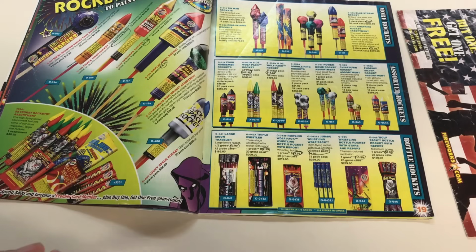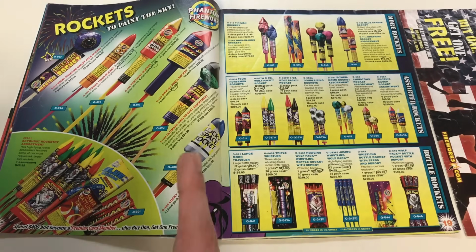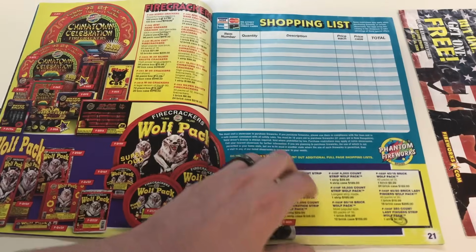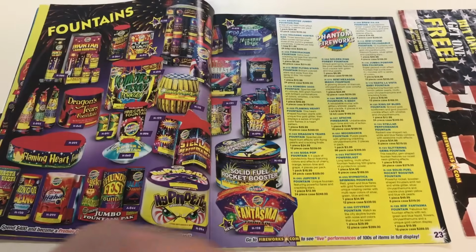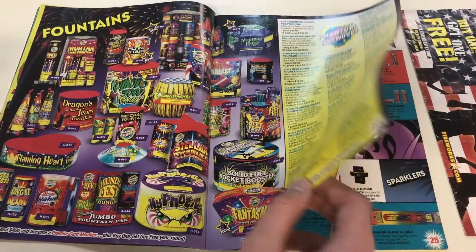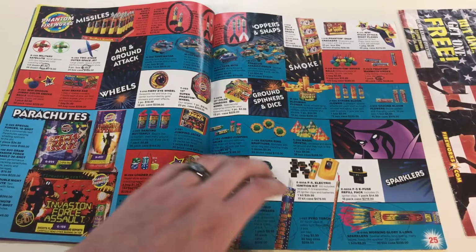Rockets, always good fun. I remember seeing the smiley face rockets for the first time, and I was like, man, we have got to get those. And then, of course, the Fierce Tiger rockets. Man, this is just crazy, looking at all this stuff. Here's all the Wolfpack Firecrackers, definitely one of my favorites as a kid. All the fountains here. Never really got into the fountains when I was younger because I always wanted the big stuff. You know, once you shoot an artillery shell for the first time, you never really want to go back.